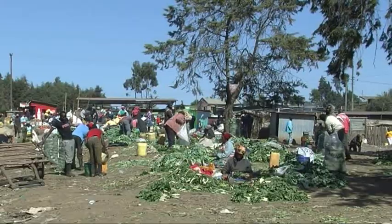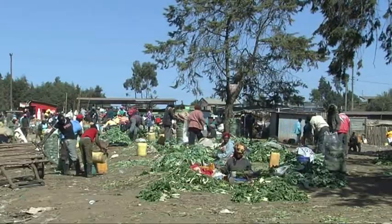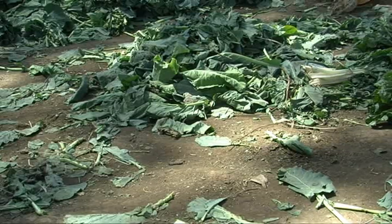We started drying kale leaves because all farmers were planting kale and we had excess supply on the market, leading to a drop in the price. Some of the kale ended up being thrown away because there was just too much.